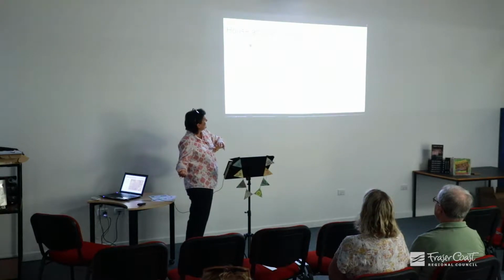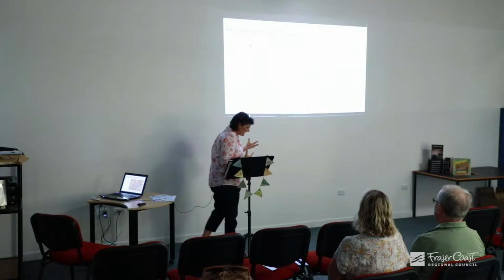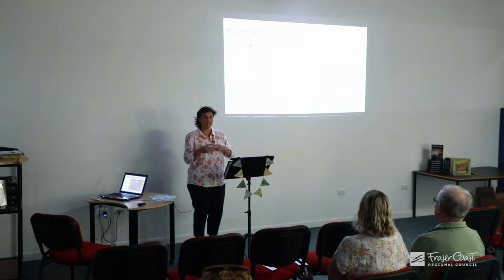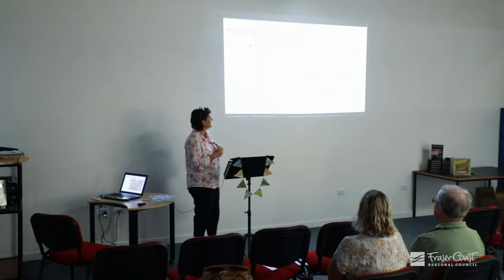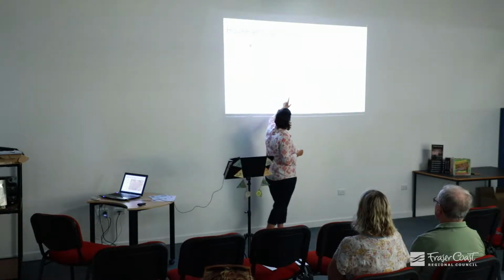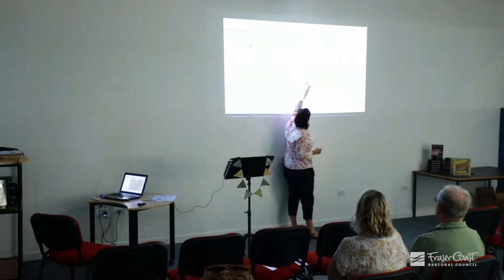So we went all the way back in time, because we started getting so interested in the history of not just the people, but the house. We were contacted by people who had done house histories and land histories, and so we went all the way back to the original land titles. So this is Milton Train Line, this is Lang Park, Suncorp Stadium. This is where Forex is here. This is Milton Road. So my house is about here.